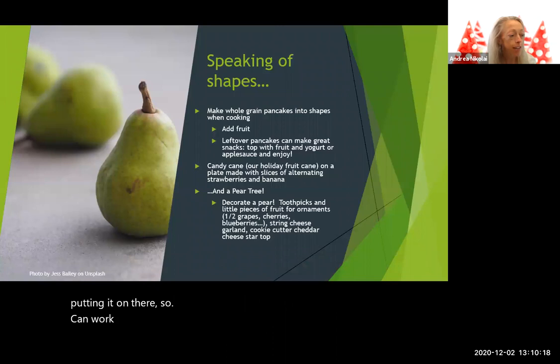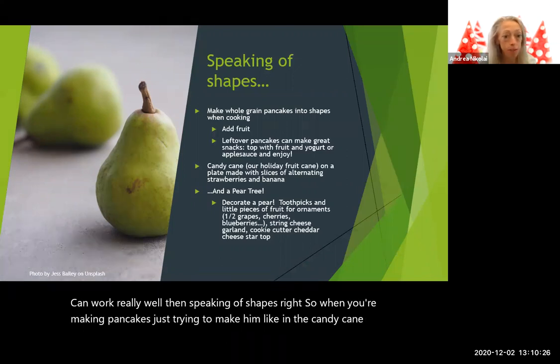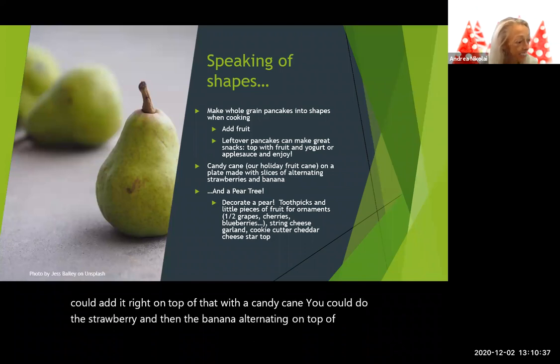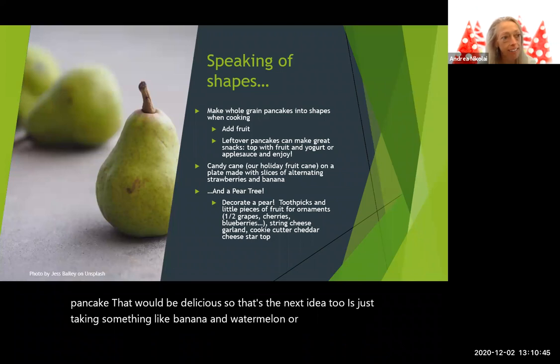And then speaking of shapes, when you're making pancakes, try making them in the candy cane shape or something like that. That can be fun. And then you could add fruit right on top. With a candy cane, you could alternate strawberry and banana on top of the pancake. That would be delicious. The next idea is taking something like banana and watermelon, or red grapes and green grapes, and making a candy cane that way.